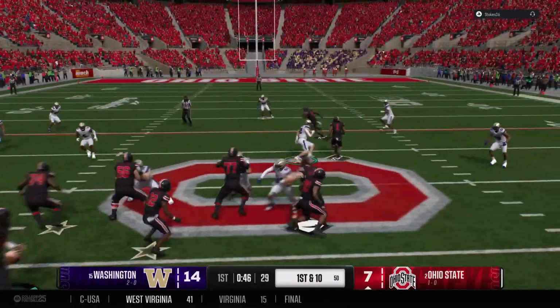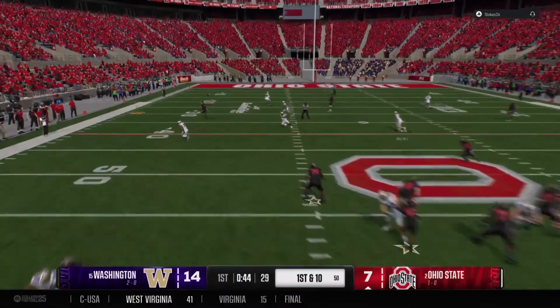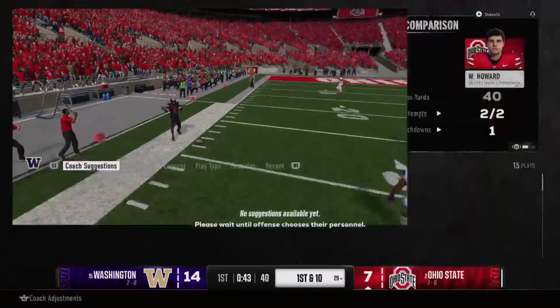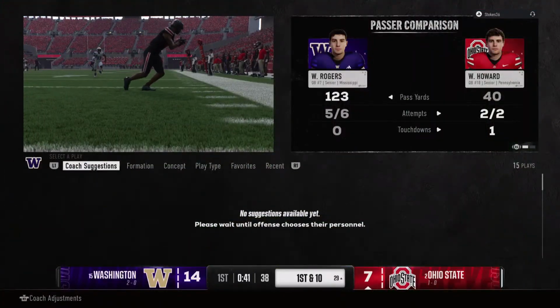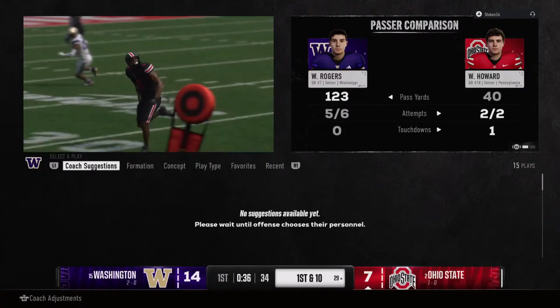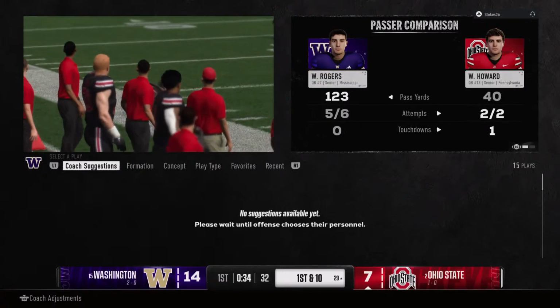To throw, it's Howard. Lets it go quickly. It's complete. What a grab near the sideline. They'll finally go down, but it's a first down and much more. Great gain on the play. Boy, what a throw and catch again by the Ohio State Buckeye offense.